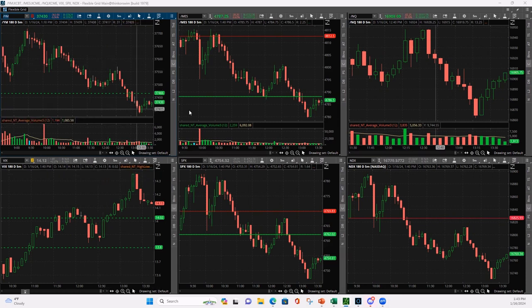So here I have the Dow, the S&P, the Nasdaq. I don't know why I do this, but I like having futures along with the regular SPX. I got the futures on the top and regular on the bottom, and then I got the VIX and the Dow, so I can see how they're all moving at once. So that's what I do with that screen. I have multiple screens, so I'm sitting right now.